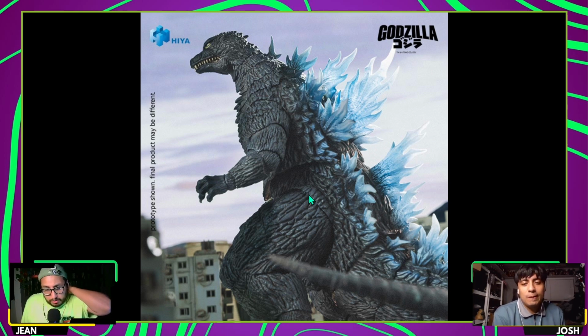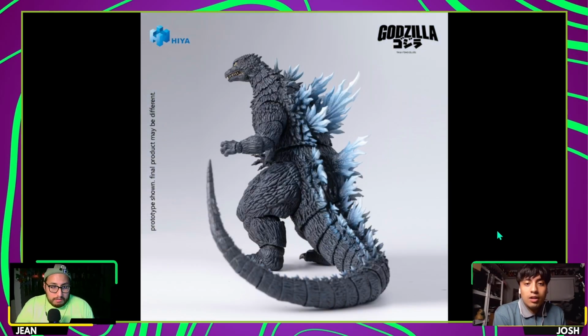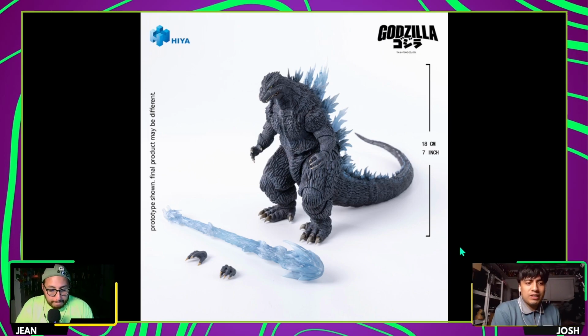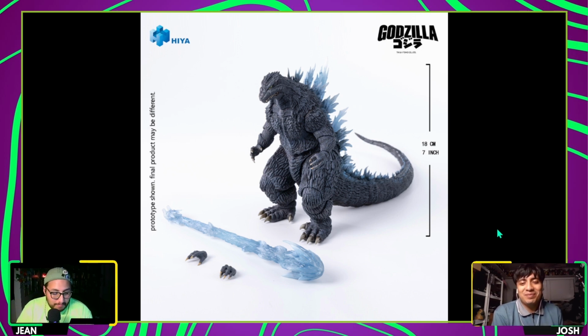The cool thing about this one though is that it has a light up feature for the dorsal fins. So his dorsal fins will light up on this Godzilla. That's crazy that it has that feature, but the price didn't increase basically anything. I wouldn't even say it increased. When Mezco says it has a light up feature, well, that makes the price go up $30, $40 on a figure. So amazing job from Haya to show up the toy community of how to have value and not poach customers for their money.